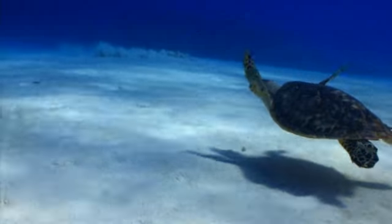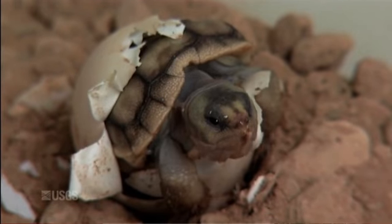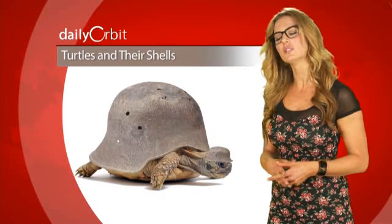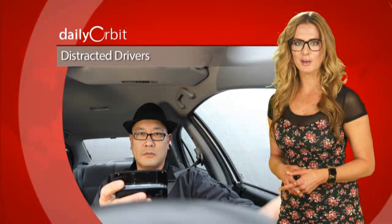They say, like all complex structures, the shell evolved over millions of years to reach its current shape, which includes 50 bones in the turtle's body. So modern turtles, meet your million times great-grandpa.